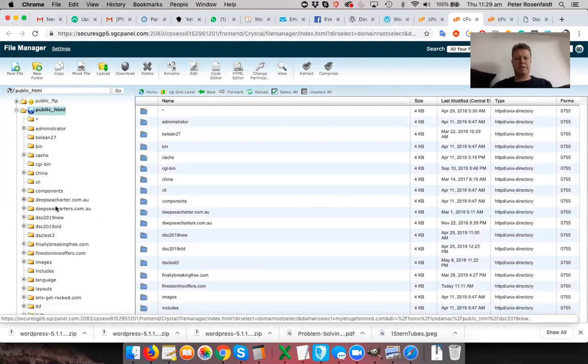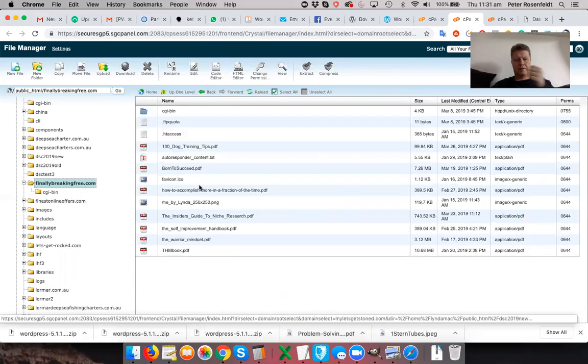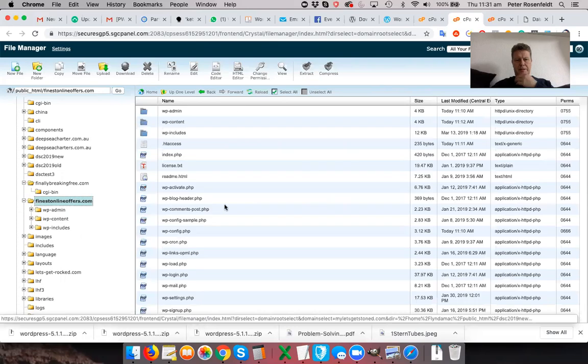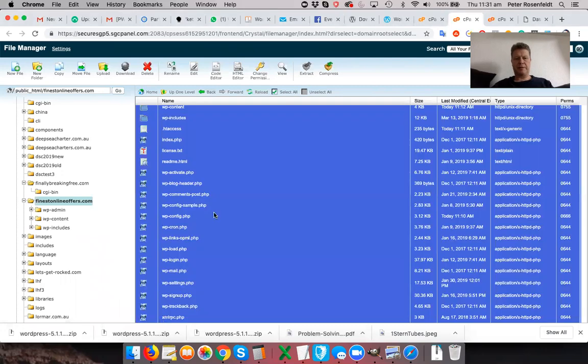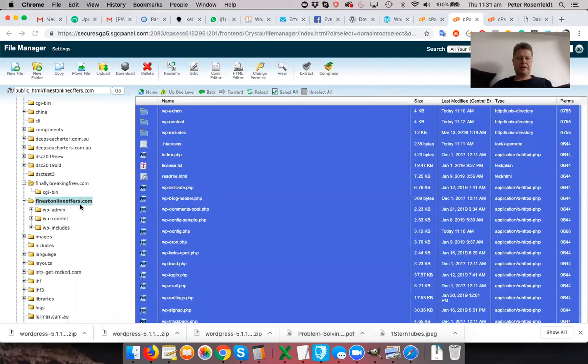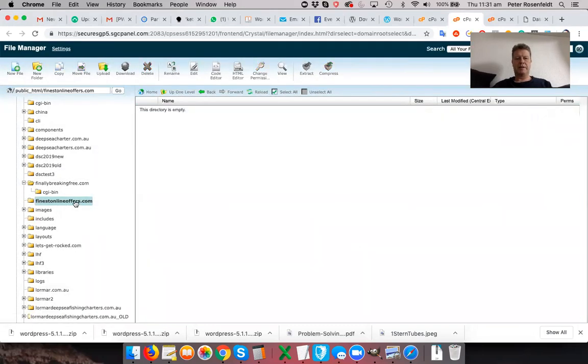So if you've got multiple websites, each one will be under a folder corresponding to its domain name. So there's the finally breaking free one. If you've only got one website, it'll just be in the public HTML folder. Let's find this online offers. So I've already got a WordPress website installed here, and I'm going to just go ahead and delete all those files. So I'll select everything in that directory. If this is a brand new installation, you'll just have a couple of files in here, just delete them. So you've got a completely empty directory that corresponds to your new website.